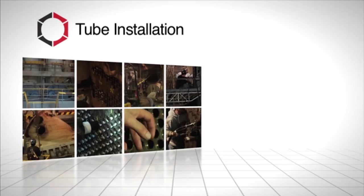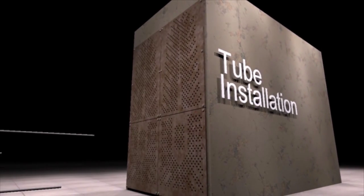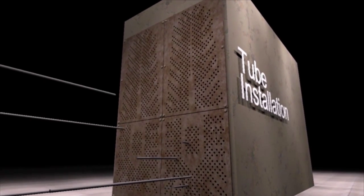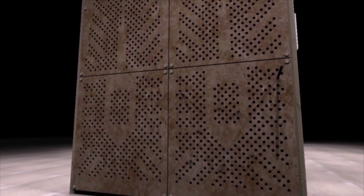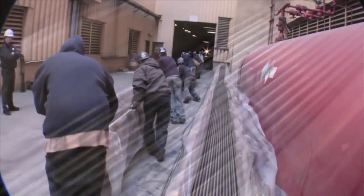Before we put the tubes in, we do check the alignment of support plates. We do put lines down through the condenser at least 4 or 5 locations to make sure that the tube sheet and support plate alignment is what it's supposed to be. Then the tube process is a very manual process. It's one tube at a time. You have people inside to help guide them through a myriad of support plates that are inside the condenser. Important, but probably one of the easier parts of the whole process.